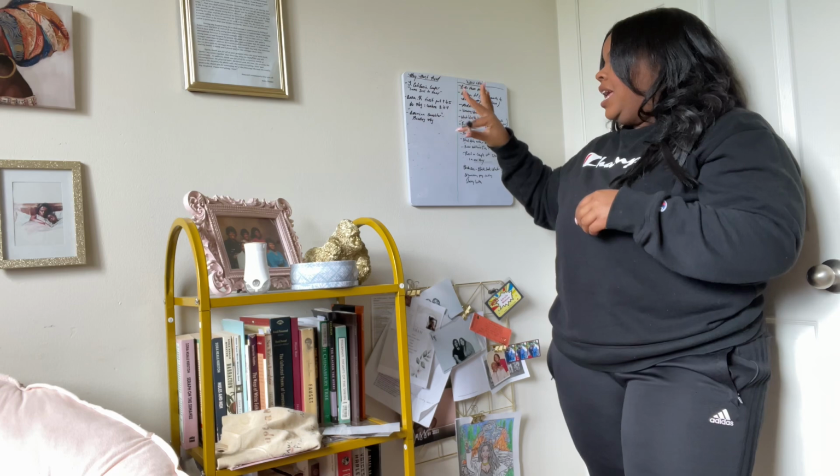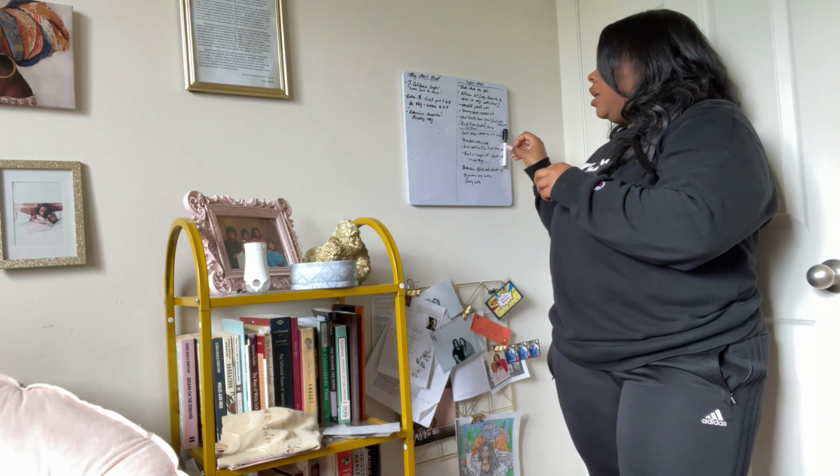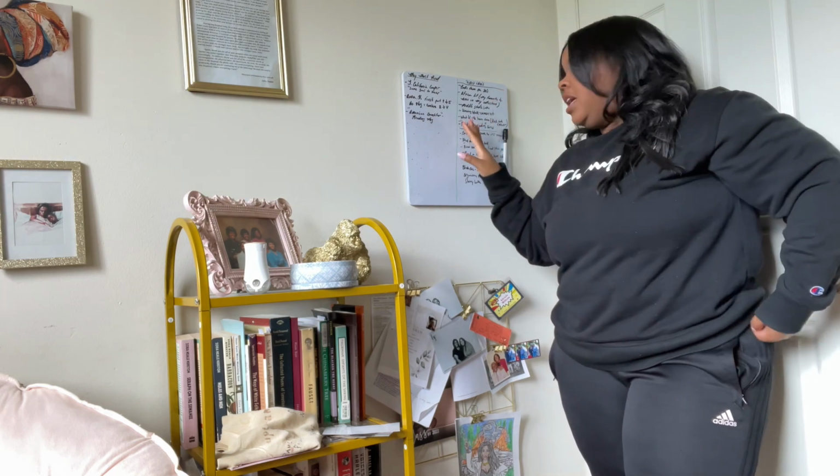One tip I would say, if you can, get a whiteboard because it really does help because you can see it and, you know, put it on your wall. Since I've had this whiteboard, it has really helped me with just keeping track of things. And yeah, so that's my whiteboard.